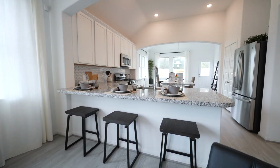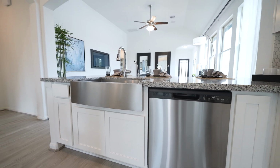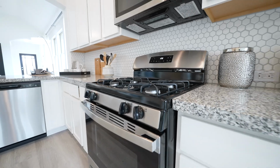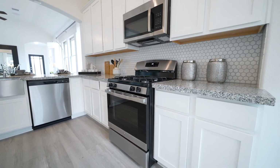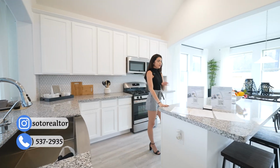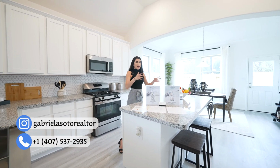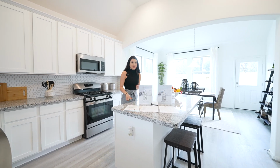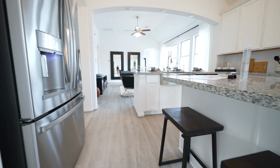Now, continuing with the rest of the kitchen, you're going to notice that you have all your appliances over here in your kitchen. You have your gas stove, your microwave, your dishwasher is on this side of the peninsula. You even have an additional island over here for extra counter space. You can always use this as a place where you can maybe have your food set up for those big holidays, when you want to have extra counter space for all the guests to feel comfortable in your kitchen.